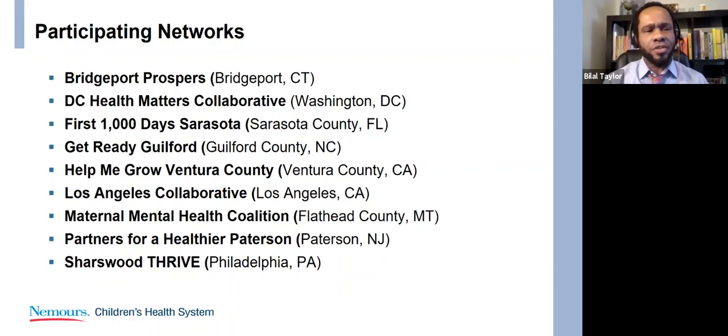We'll dig a little bit more into some of the specific areas of TA that these groups were interested in. First 1,000 Days, Sarasota County, really looking at some birth to three, birth to five issues that exist and opportunities for young people down in Sarasota County, Florida. Get Ready Guilford, a similarly situated collaborative, but looking at some of those same issues for families across Guilford County, North Carolina. Help Me Grow Ventura County, thinking about the ways in which they could think about their value proposition for local payers and the community out there in California.